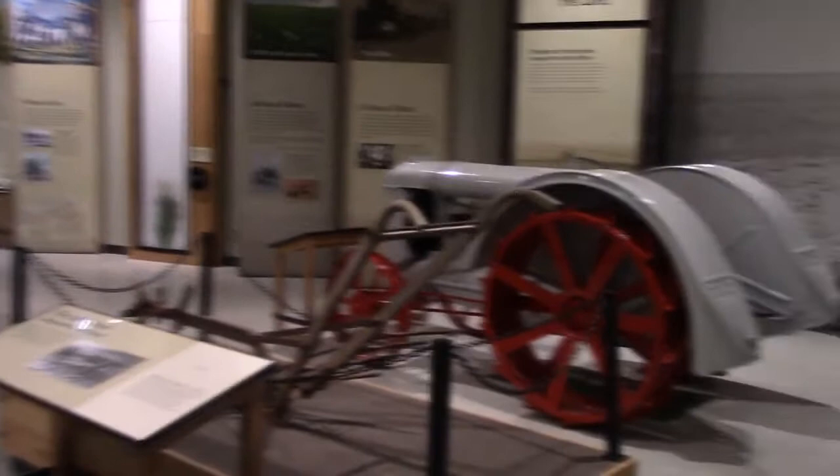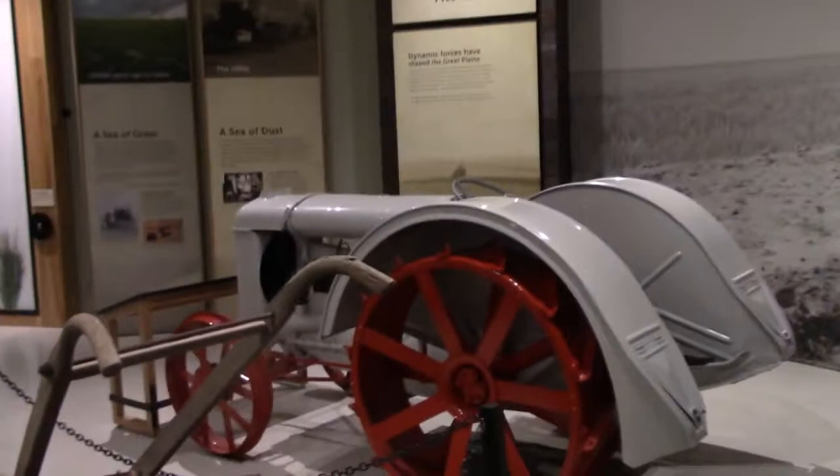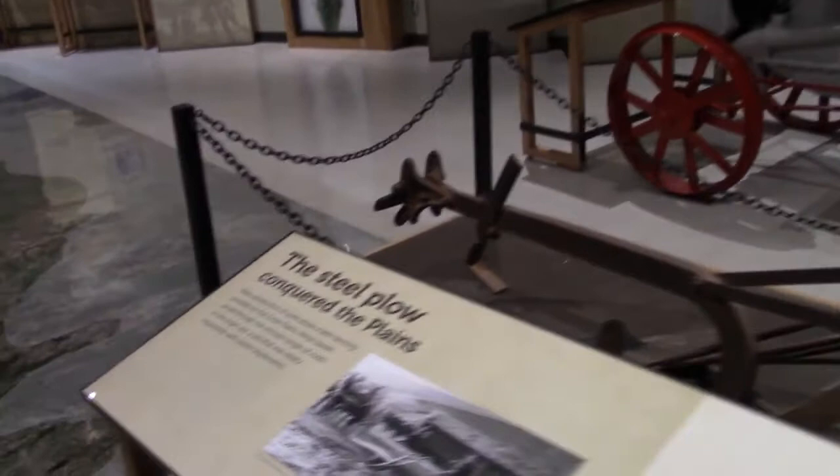All right. You're in. So I wasn't even sure they were going to be open, and really have no idea what to expect in here. But we get the steel plow. Conquered the plains.